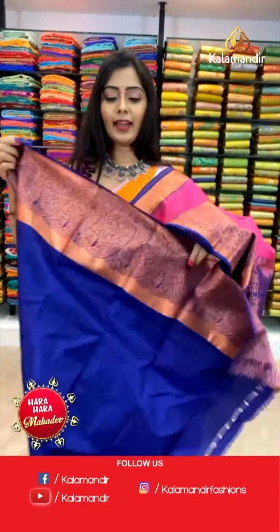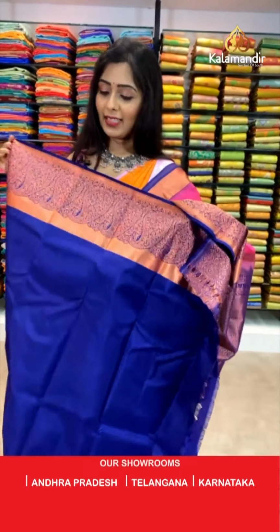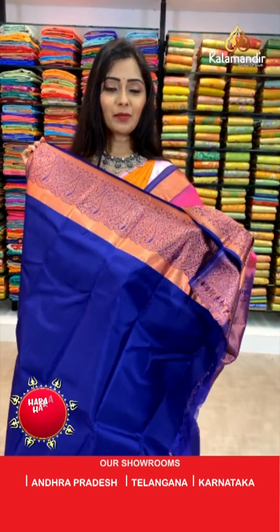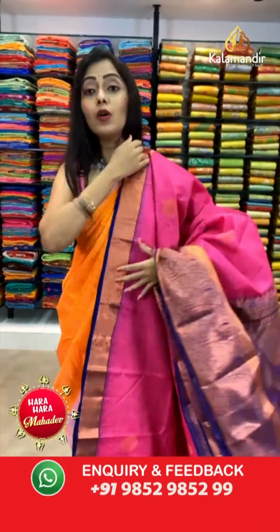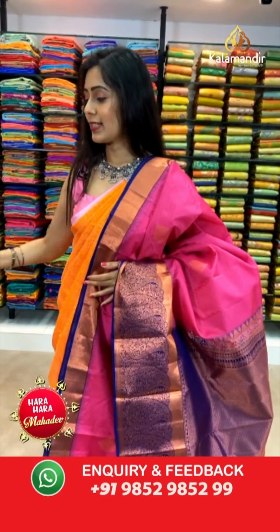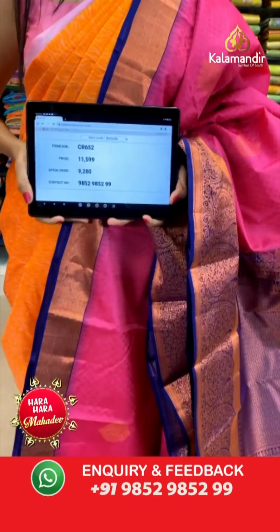Yes, and this saree is paired up with a contrast plain blouse along with the border as well. Very beautiful combination, right? Pink and navy blue combination along with the copper zari as well. So pricing details are here.